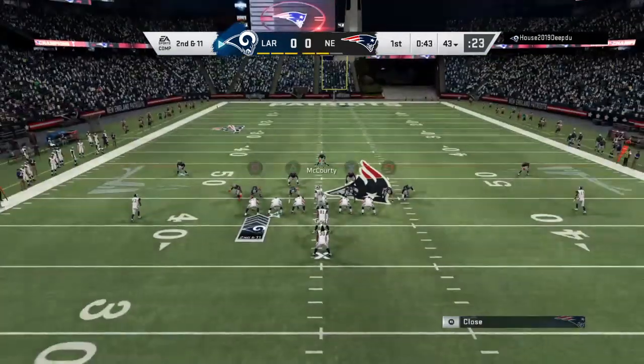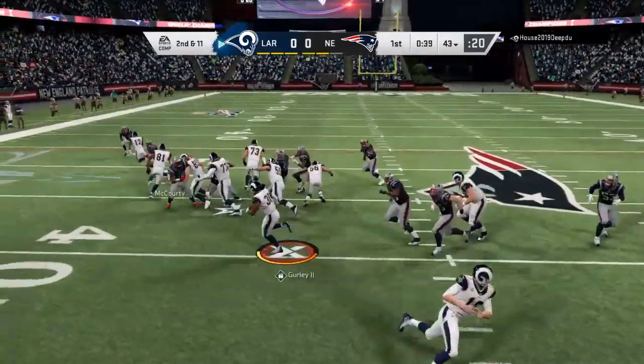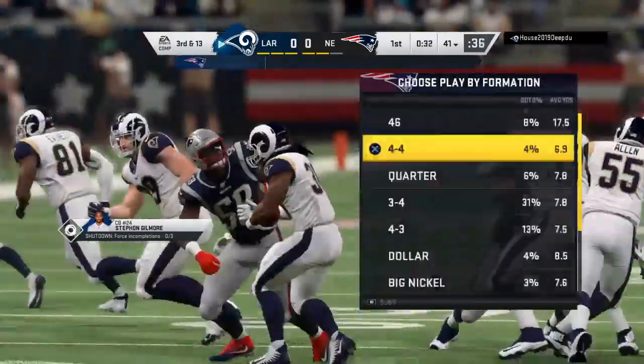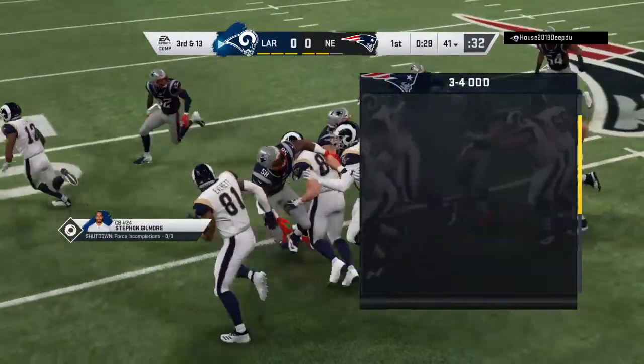After the loss to start out, here's 2nd and 11. Goff turns and gives to Gurley. And this Patriot defense is up to the challenge once more as they again stop him behind the line. The 2nd down play results in a loss of 2 yards.